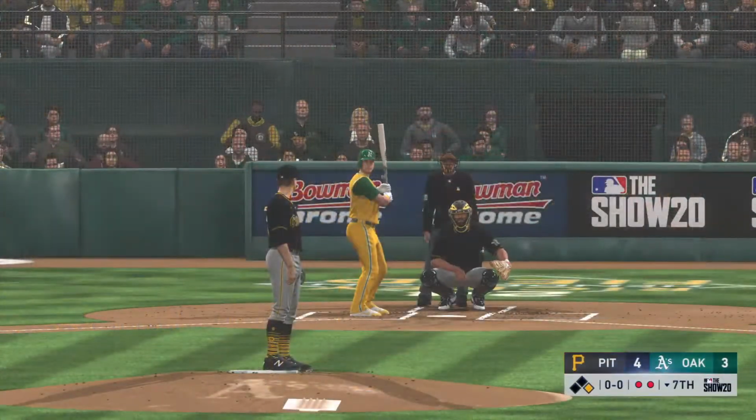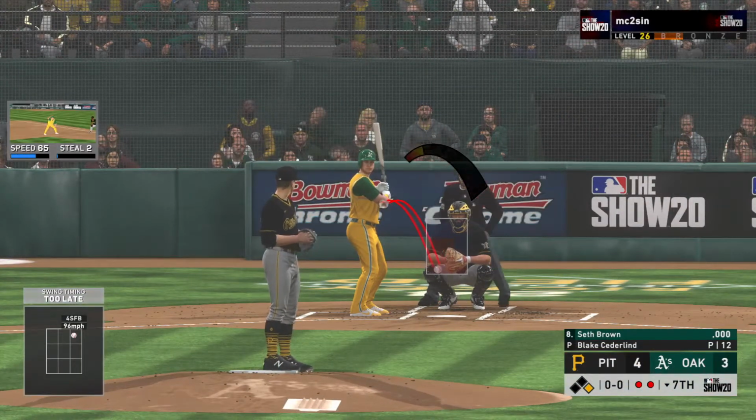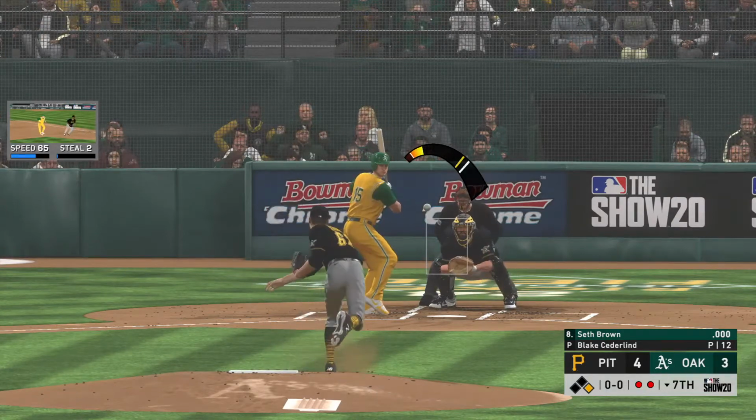Ladies and gentlemen, your attention please. He's hitting for the Athletics. Number 15. Seth Brown.